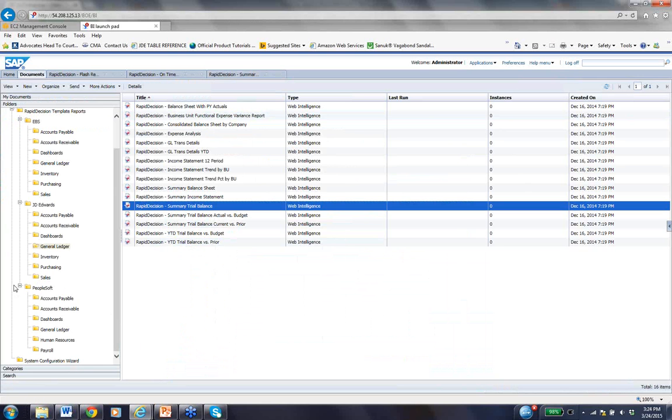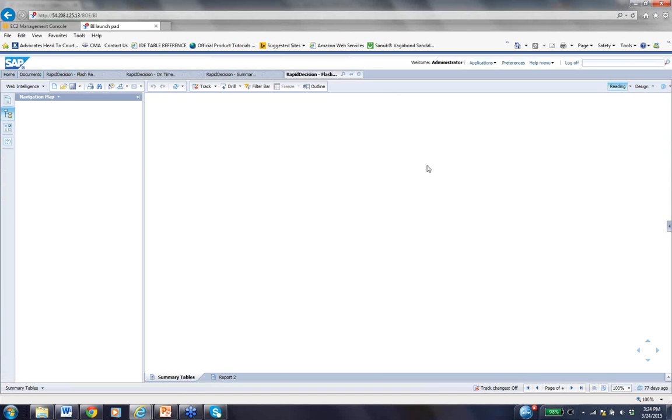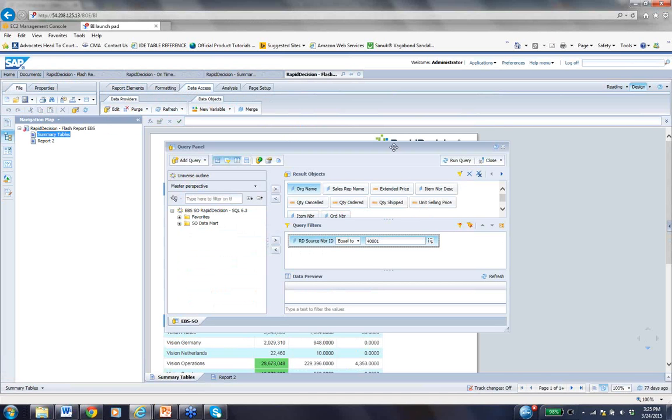Okay. A few more, and I'll open up Oracle eBusiness, showing you some of the same reports. Here's a flash report, but this is Oracle eBusiness data. The same information, just coming from an Oracle eBusiness source. So if I go over here to the design mode and show you underneath the covers, here is the same information, but the difference is going to be more relevant for an Oracle eBusiness customer.